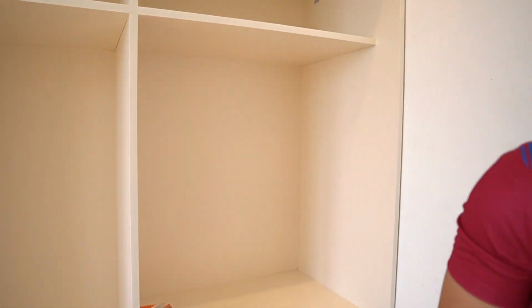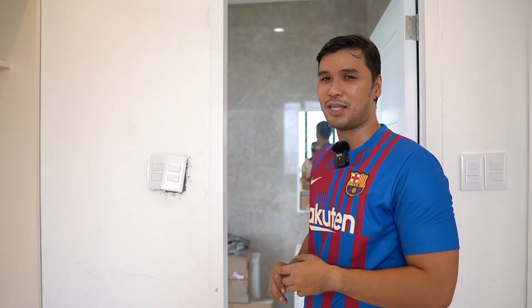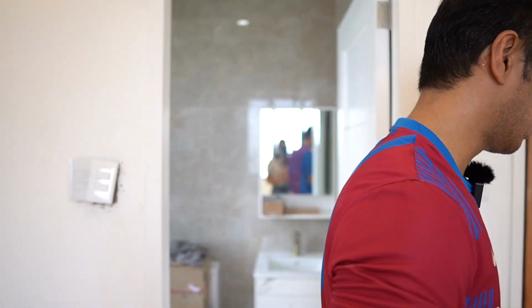Tapos yung banyo niya, since maliit ang allotment ni Baron or Abang for the banyo, very petite ang kanyang bathroom. Dito na ang shade naman is more on a gold, matte gold finish.